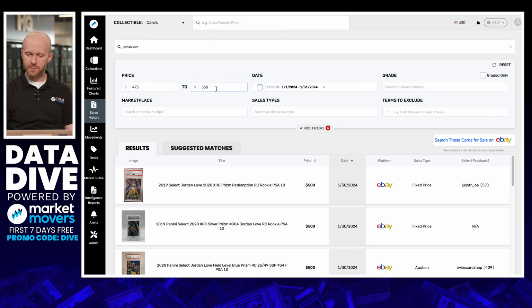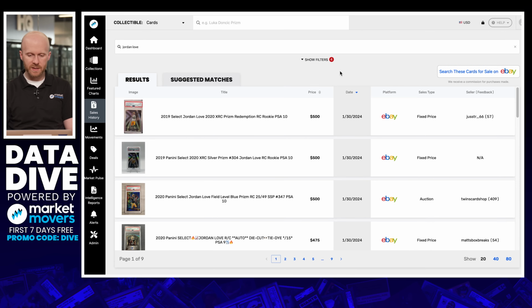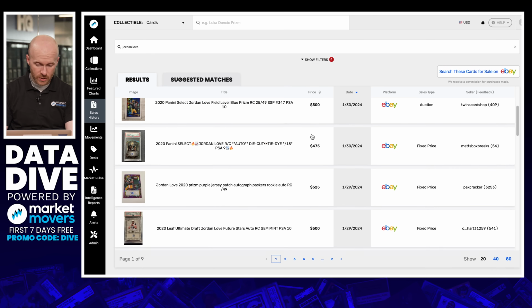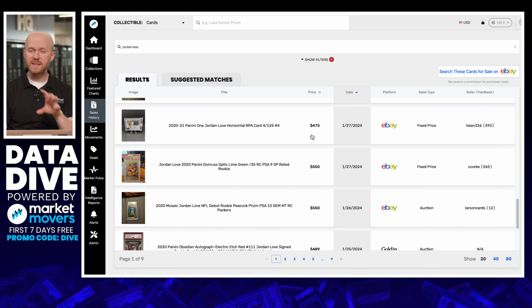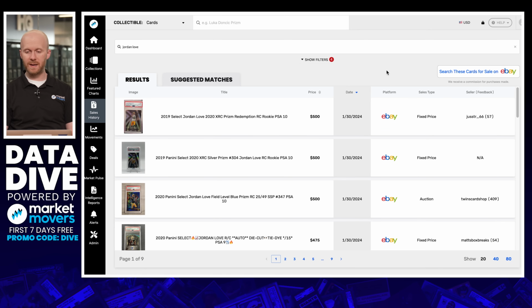I put in that same price bracket and I just did the last 30 days and I typed in Jordan Love, let's say you wanted to find. And then you can really just go into discovery mode and scroll. You can find out what's out there. Even if this is for your PC and you want a really cool card in this price range, you can see what your options are. And this is a much better approach, in my opinion, than trying to scour all the different checklists across many different websites.